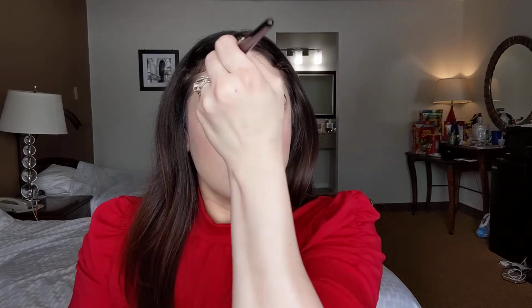It's really very pretty. Buildable. Leaves a nice sheen. But I can feel it drying down. And you don't have much work time with this. Much working time, so work fast. But I think it's really, really beautiful.